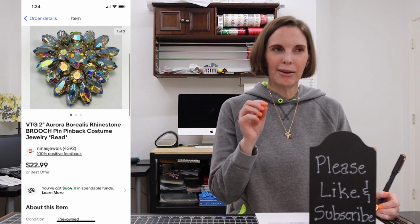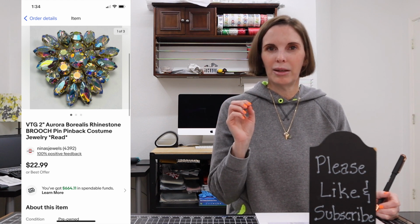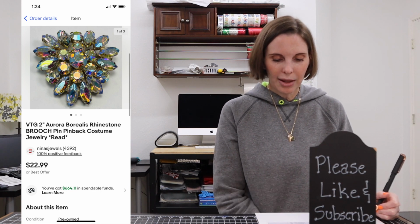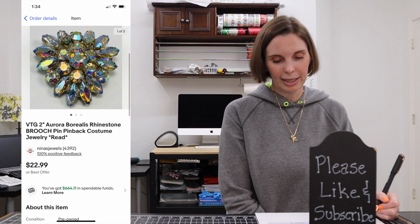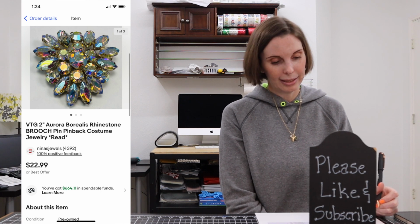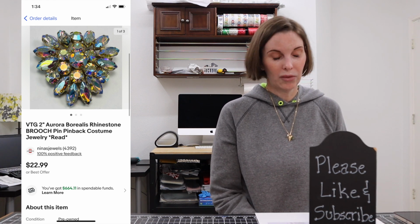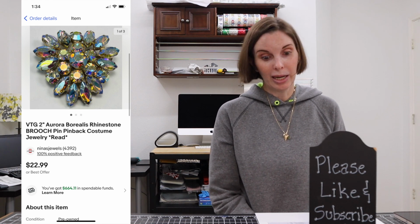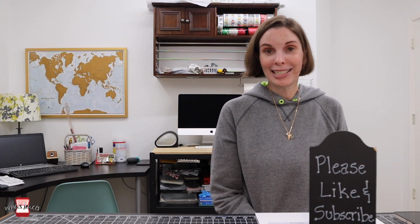So it did have a little bit of darkening in one of the stones up at the top. That's what the wear is referring to. But we had gotten that out of the most recent storage auction that we purchased, so our cost was 28 cents, and that brooch sold for $19.48. And sometimes those Aurora Borealis pins can go for quite a lot. So if you ever see one that looks like that, I would recommend picking it up. It's probably worth it. And that wraps up our sales for the week of March 18th through 24th.